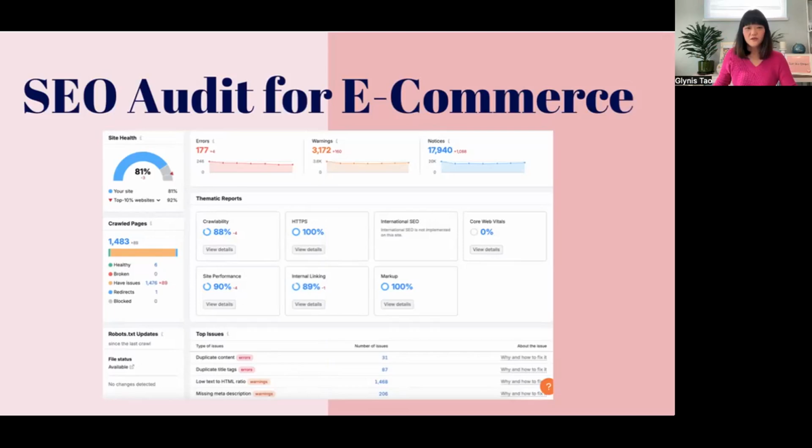This is a brand new site that I just started working on with the client, so you can tell what's going on with the site. You see the health score, and then it tells you the number of crawled pages on the website. It tells you the errors, warnings, and notices. Errors are the top priority, the ones you want to look into and fix first. They are the ones in red, and that's why it also lists out the top issues.